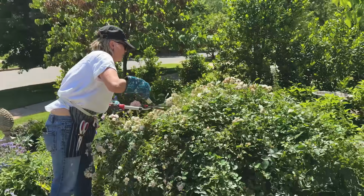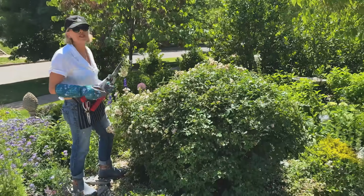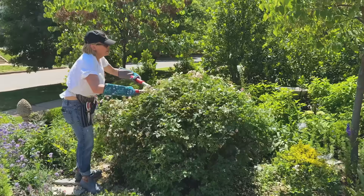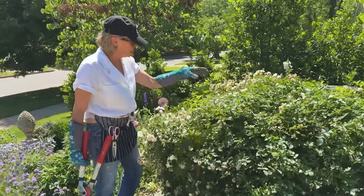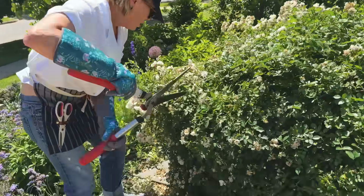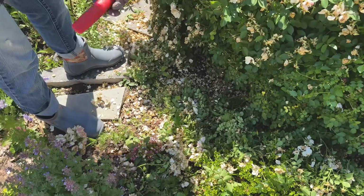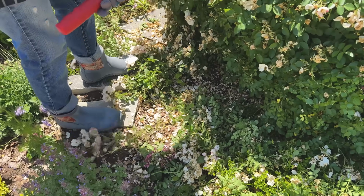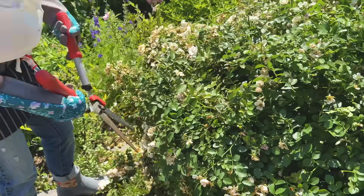As you can see, I'm kind of making short work of this. You can imagine how much longer it would take me if I was very fastidious about leaf nodes and everything. But a couple of things. Number one, I will make sure that I clean up all of these cuttings around the plant, just in the event any of them are diseased, but also because it's kind of unsightly having all of these around as they turn brown.